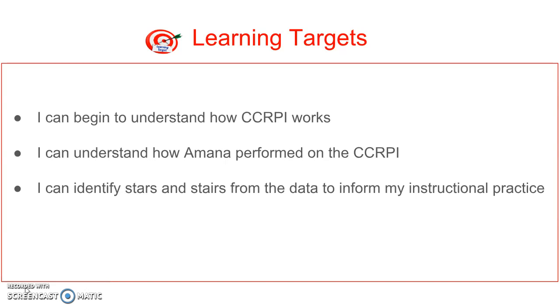What I will try to do in this presentation is explain what CCRPI is and how it affects us in all schools in Georgia. CCRPI stands for College and Career Readiness Performance Index. Some of the learning targets we'll cover in this presentation are: I can begin to understand how CCRPI works. I can understand how Amana performed on the CCRPI. I can identify stars and stairs from the data to inform my instructional practice.